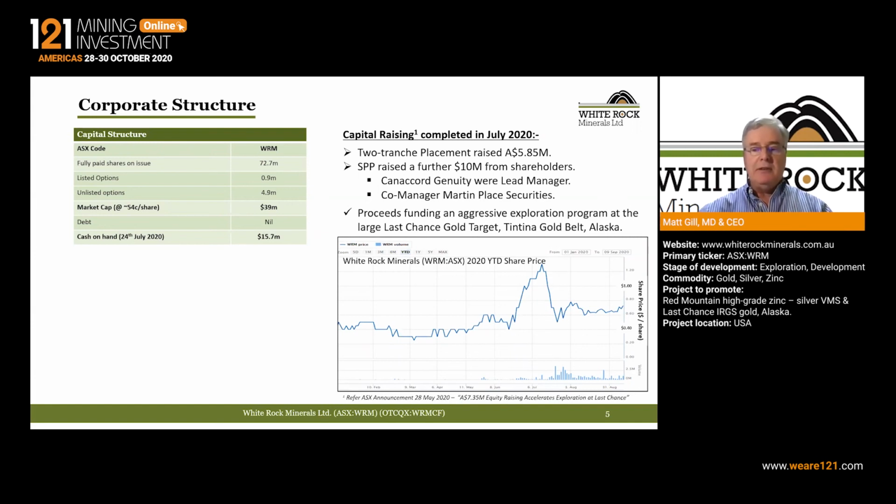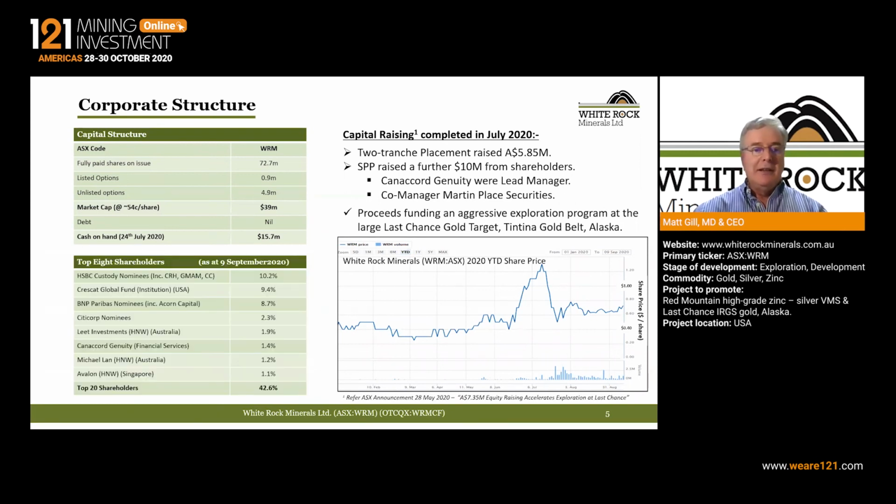Share price has been fairly stable over the last year, with a spike surprisingly during the capital raising. Normally you would expect share prices to go down. Ours went the other way and was reflective of a great deal of interest in it, to the point where we now have a major shareholder in a US-based fund, Crescat Capital. We also have other US investors within those nominee companies. We've got a New York private equity group in that group. We've got a Hong Kong Sprott Zijin joint venture in that group, an Australian fund, Acorn Capital, and a few high net worth.